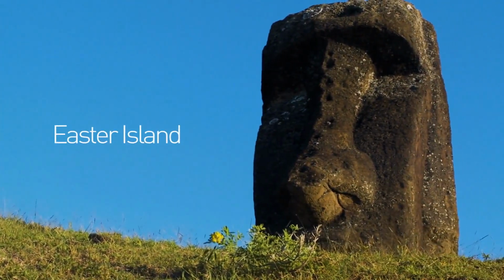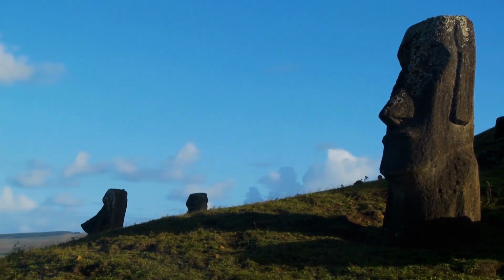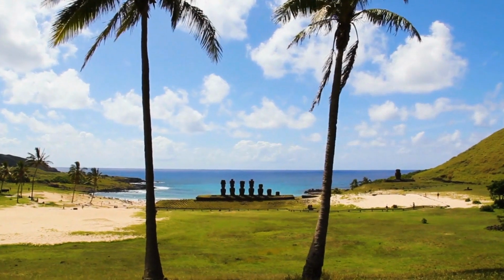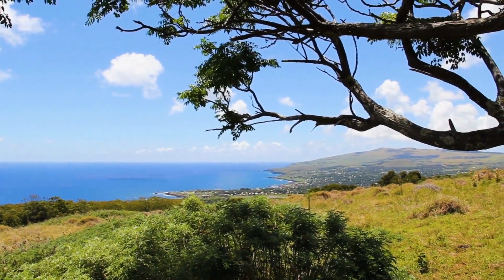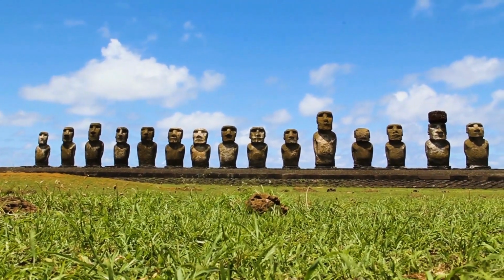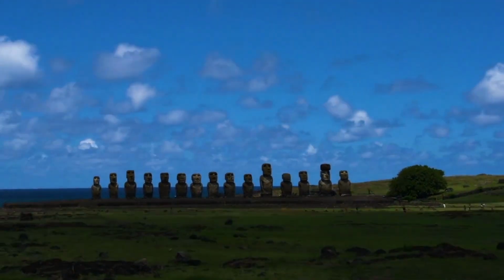The famous stone heads of Easter Island have been around for hundreds of years. No one knows exactly why they were built. Some scientists think that local people believed the statues would make the soil more fertile. Soil analysis proved the heads did their job well. It's the best agricultural spot on the island.